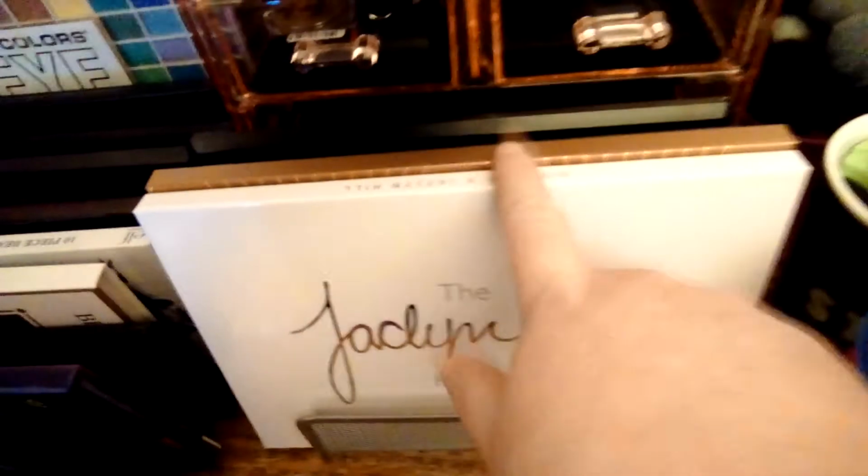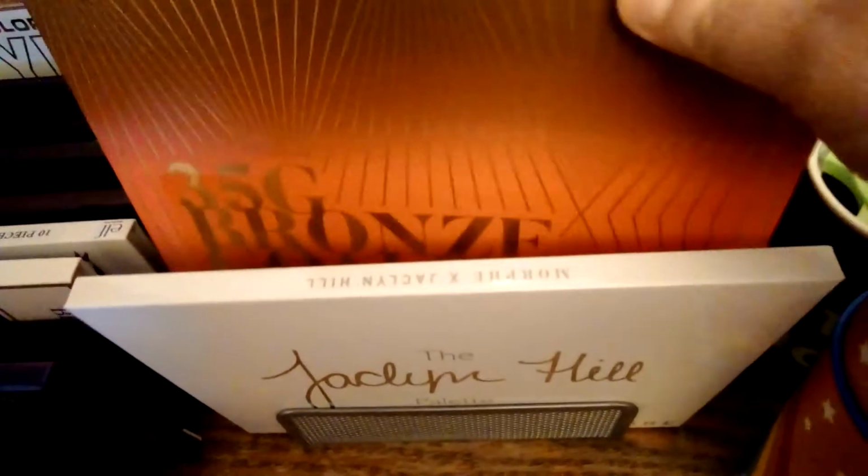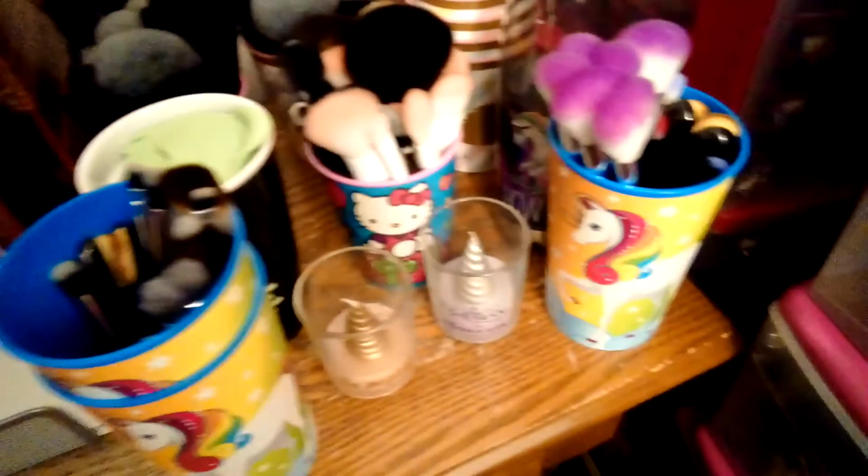I'm definitely going to get some more Morphe for my birthday. I have the Jekyll and Hide one, and I love this one too, the bronze. Really, really pretty. If I can put that back. And then I just have regular Morphe. And then these are all of my brushes.